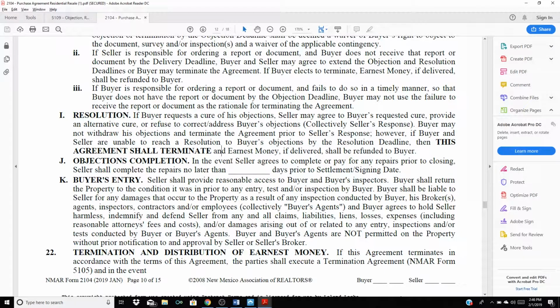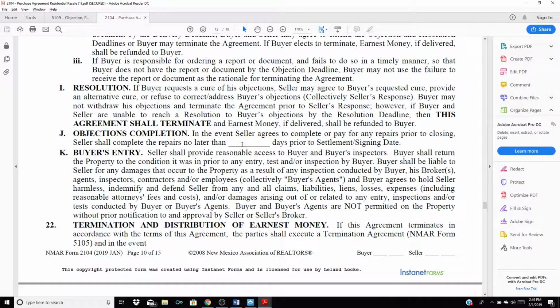Okay? If both buyer and seller agree to extend this deadline, then we can extend the deadline, but as this contract is written, this agreement shall terminate, and the earnest money, if delivered, is refunded to the buyer. Objection completion. So if the seller and buyer agree that the seller will perform any repairs, they will do so no later than X number of days prior to settlement signing date, which is the closing day. So typically this is about 2 days. Every contract's different, so you really need to review, but this is how many days it's going to be prior. And if it's not done, that's considered a default.